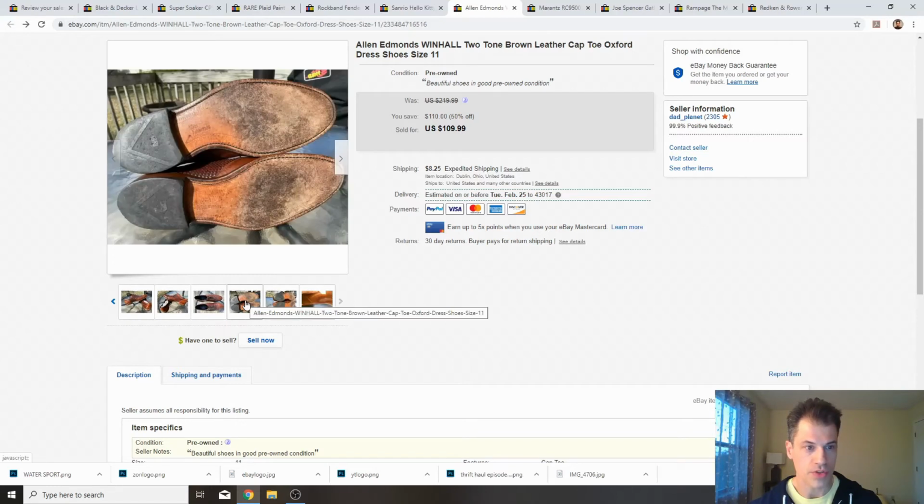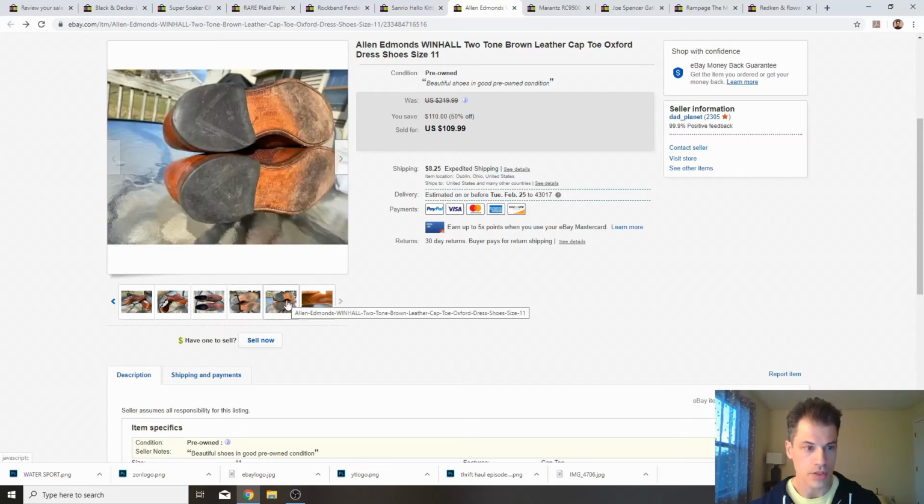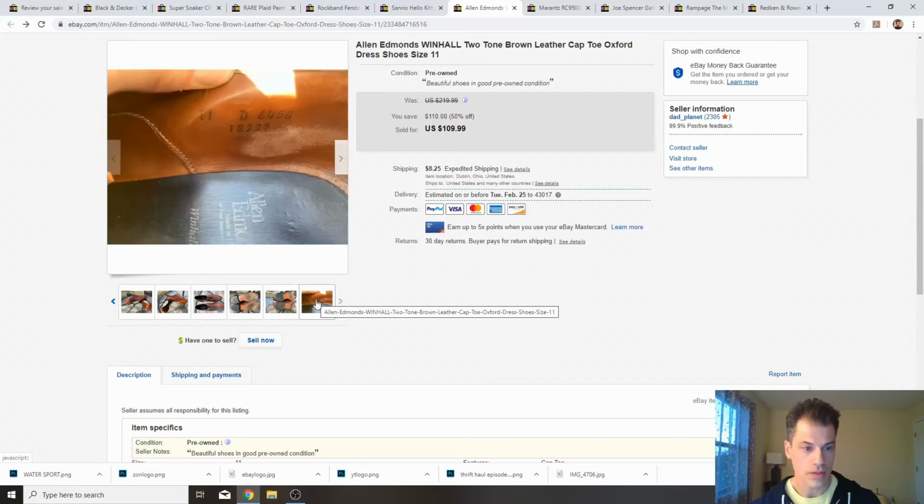There's a picture of the soles in good condition. Heels looked okay. Size 11s. The Winhall Allen Edmonds is easy to look up. Usually they have the style number right on the insole there.